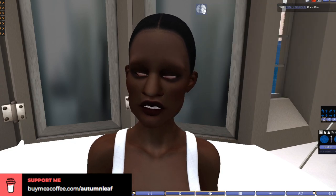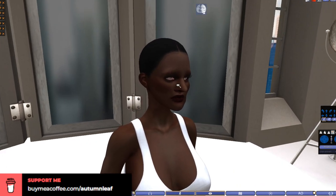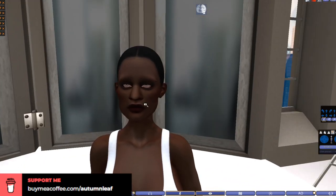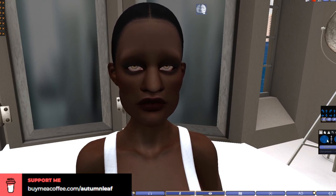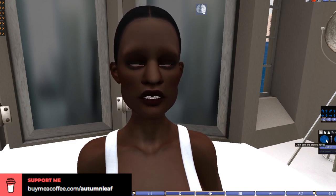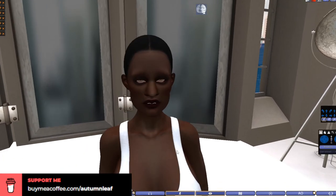So now I think we can shape it and choose another skin. Maybe we can use another skin. It's hard to, how can I say, to find a full body skin here. Anyway.